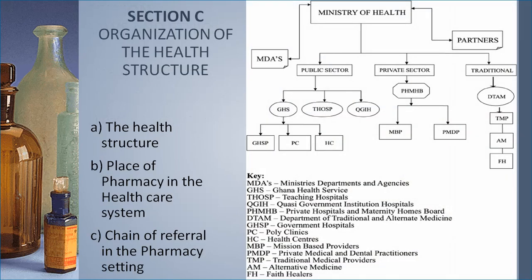In section C, we will understand the structure of the health service. Okay, some of us may work in a hospital, some may work in a CHPS compound, some of us may work in a polyclinic. Okay, so we should understand how it is structured so that wherever you go, you know who to report to. We also know the pharmacy's role in the health structure. Okay, where do we fit? And also the chain of referral in the pharmacy setting. If I'm working in a pharmacy and somebody brings a problem that is higher than us, how do we refer the patient to seek other health care? Okay, so here we make sure that the patient will get the most appropriate care.